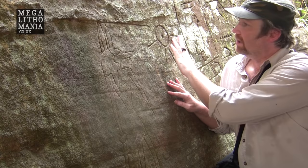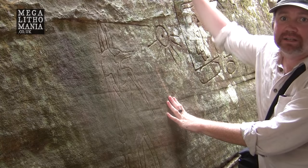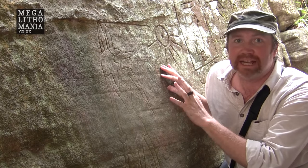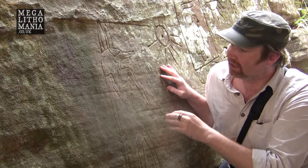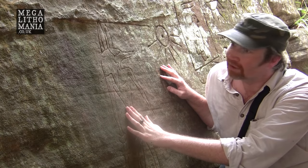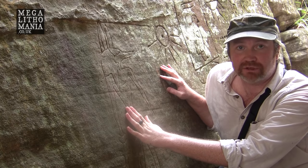I find this all very interesting. This whole area up the top end of the hieroglyphs really looks like the more kingly area where they were doing the carving of the kings. This is quite an impressive bit of carving. Let's just hope it is ancient. It could be modern, but certainly worth taking a look if you're in this part of Australia.